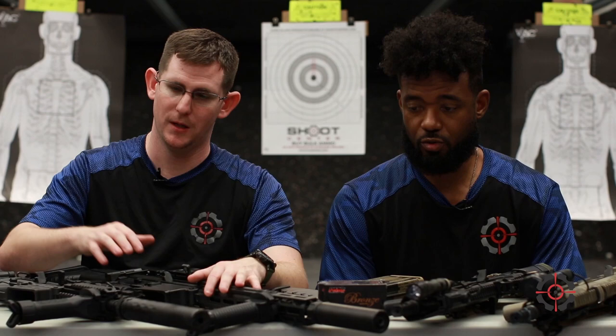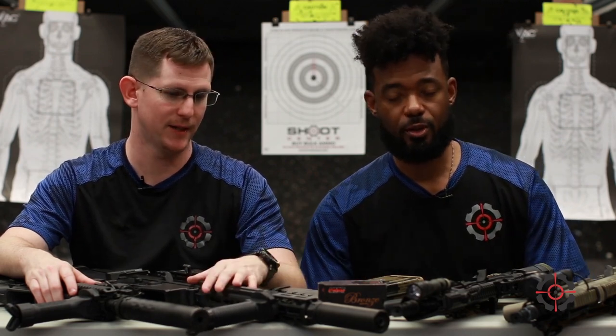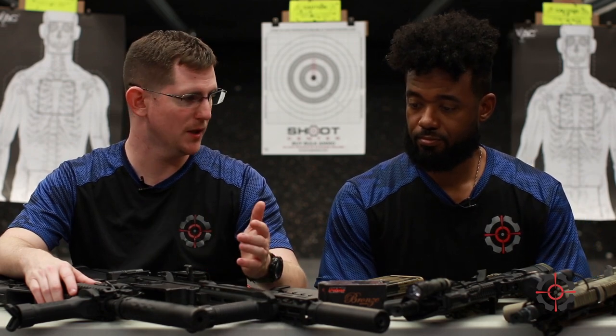Two position. Yep. Cool. So 12 o'clock is regular standard running, and second position is adverse. But that's also a suppressor mode. Adverse because it's pumping some gas.